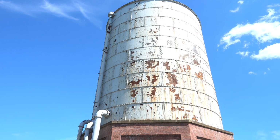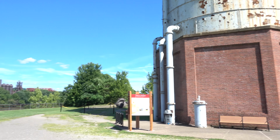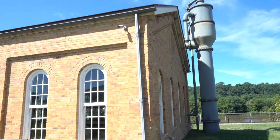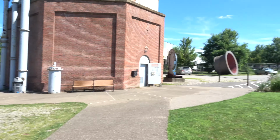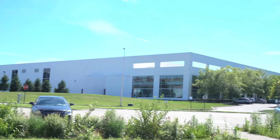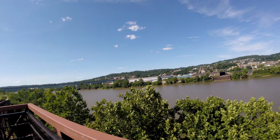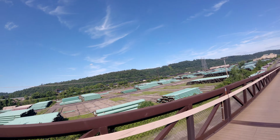This is the pump house. It was filled with water and would pump water obviously to the furnaces, and this is the pump house, I guess. It's an interesting thing up there. Big valve or pipe or something, and then that's US Steel. Pipes out there.